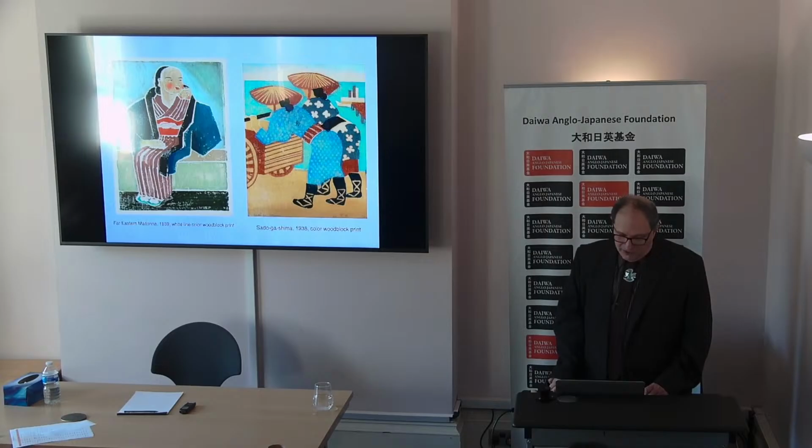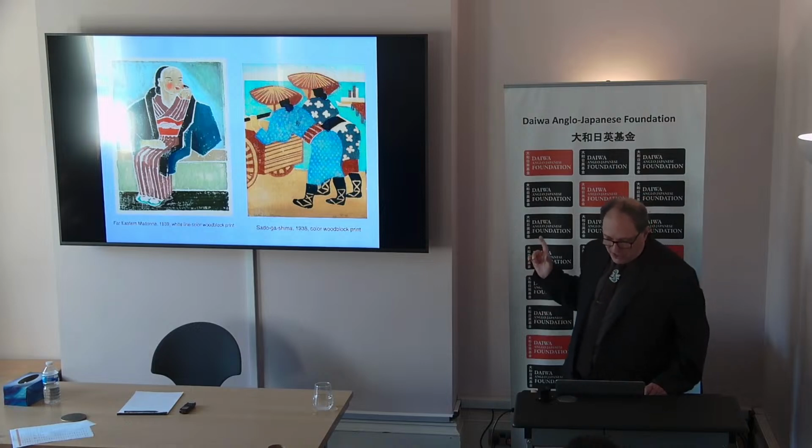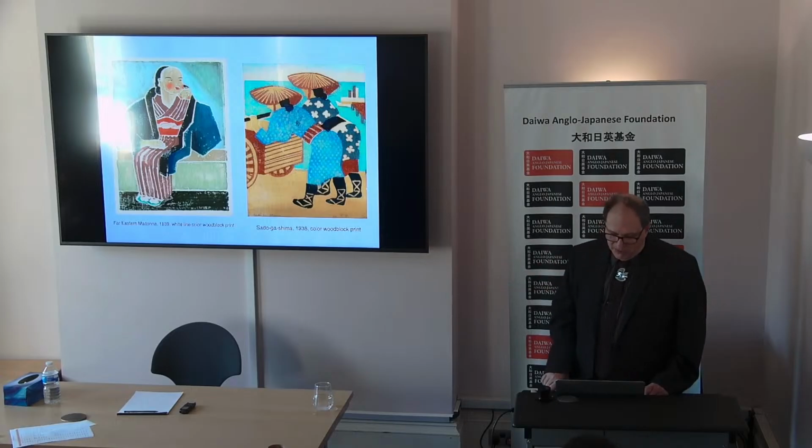Here's two of Frances's prints from that era, Far Eastern Madonna. These works were all created in Japan, her prints, but they were mailed or shipped back to Seattle for display with the Northwest Printmakers Society. And the one on the left, the Far Eastern Madonna, is using that technique called white line printmaking. And then she does this other traditional, more block type of block work for, excuse my mispronunciation, Sado Gashima. Sorry if I mispronounced it.